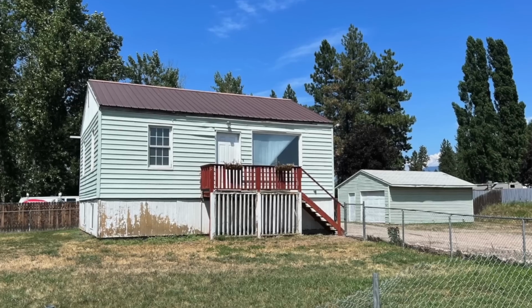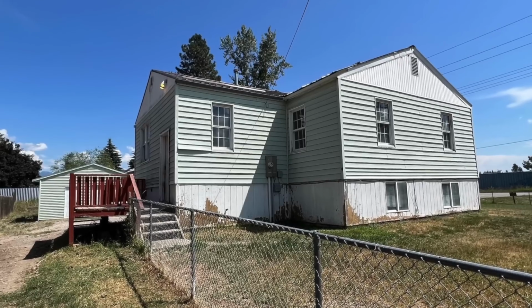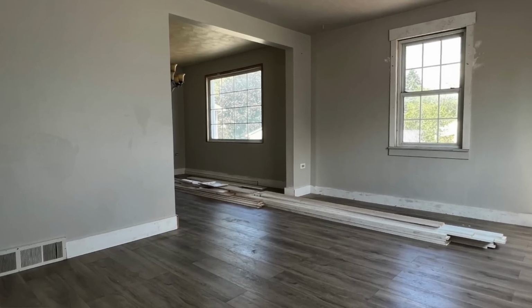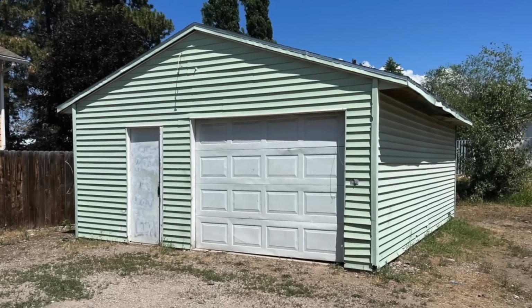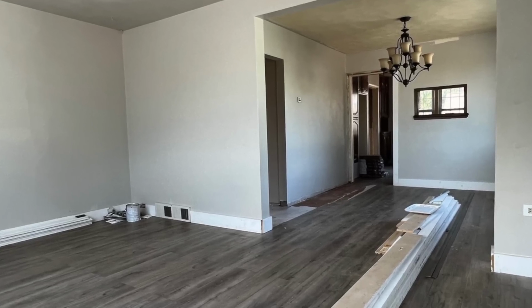Now, I know it's not much to look at right now. It's a vacant and dilapidated single family bi-level, or what they call in Montana, a raised ranch. It has 2 beds and a bath on the main level and 2 beds and a bath on the lower level. And it has a detached garage on a half-acre lot. Now, what I like about this property is it's got good bones, a solid foundation, and it's in a great location.